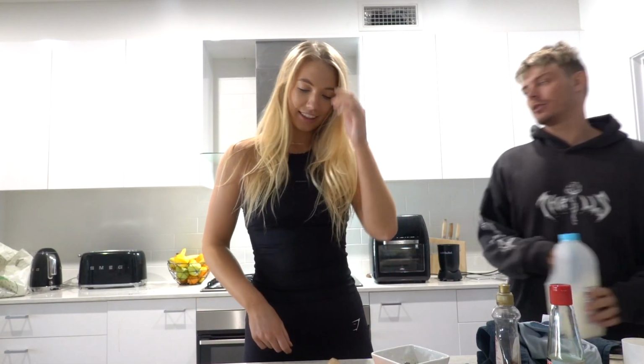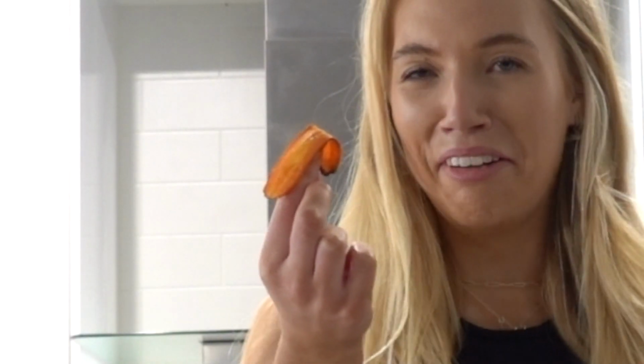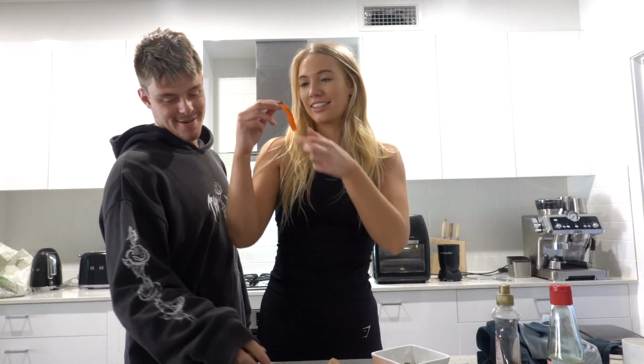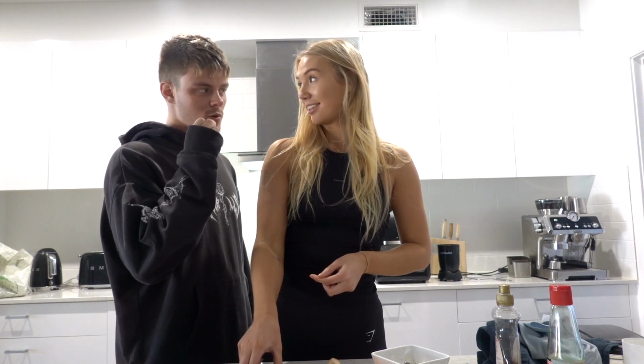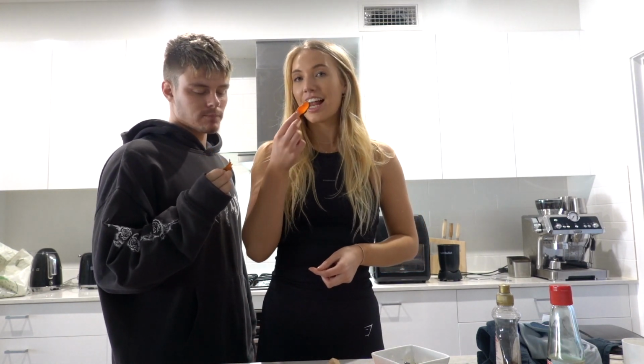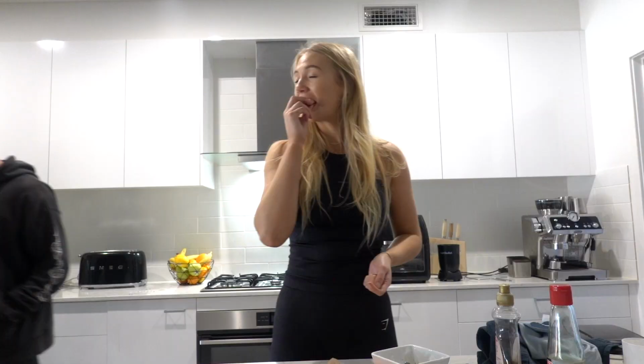Okay, we nearly just lit the whole house on fire. I feel like some of them just kind of shriveled up. I mean, they could still taste good. They're probably a little bit undercooked, but I don't really want to leave them in longer. I can see how it would taste good if it was done properly. It's not exactly crispy.